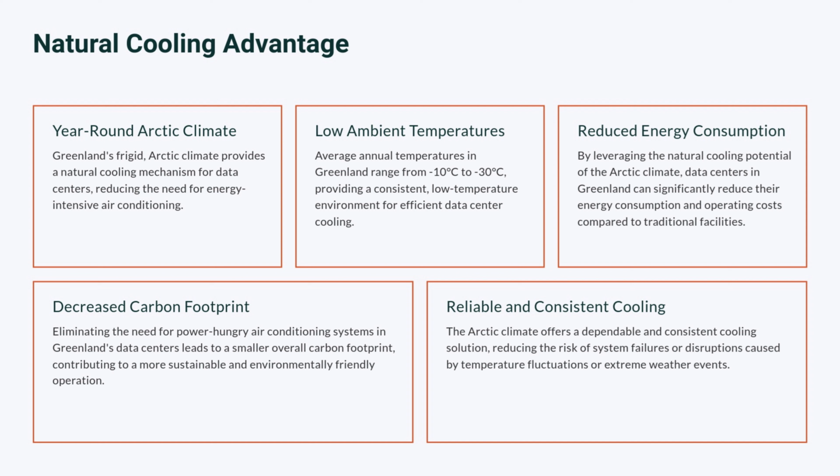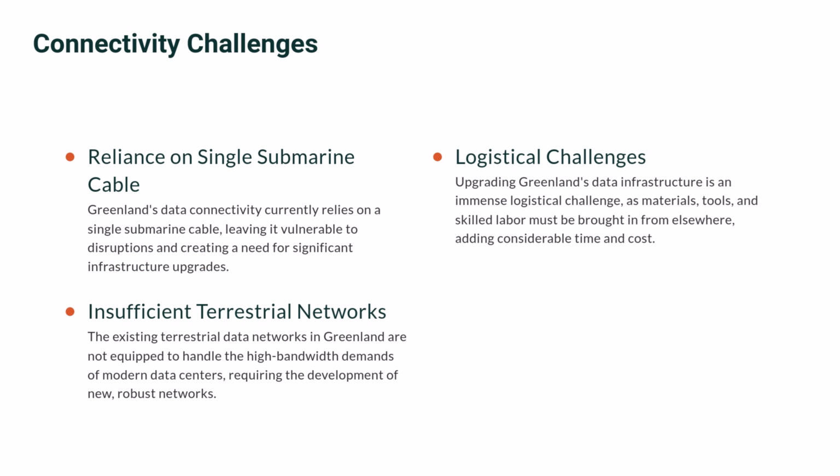Okay, so we've got this picture of Greenland with almost unlimited clean energy and built-in AC, which sounds amazing, right? But there's that other side to the story, the one we can't ignore, the realities of actually building anything in the Arctic. Right. It's not as simple as just dropping a data center anywhere you find a patch of ice. Not at all. So let's talk about some of those challenges, because there are some big ones. What's the first thing that comes to mind for you?